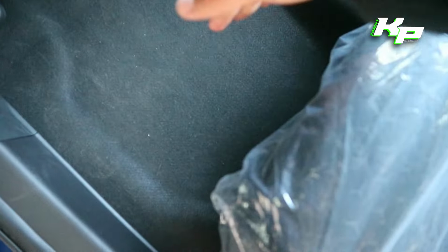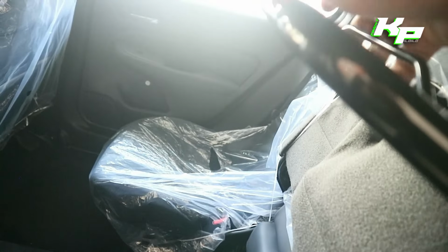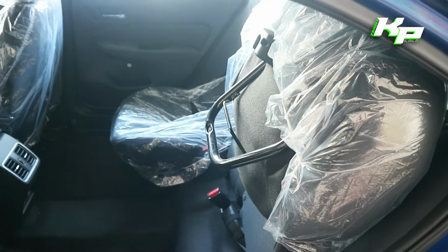all you need to do, grab the seat base up and push this stand right here, or this bottom part, to lock it in place. Simple as ABC.